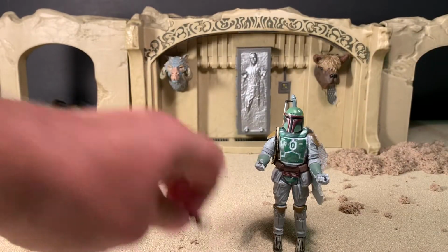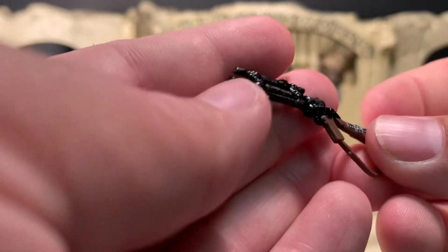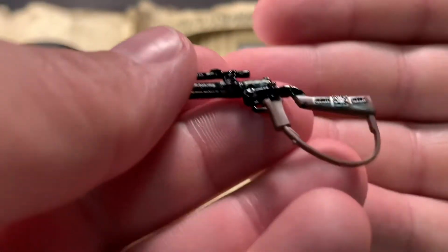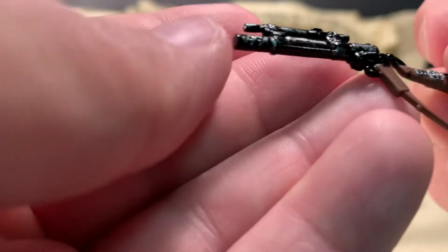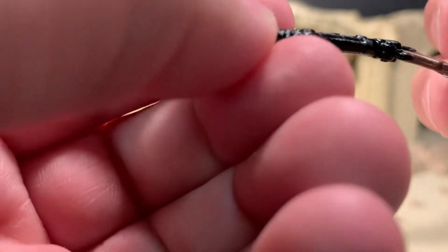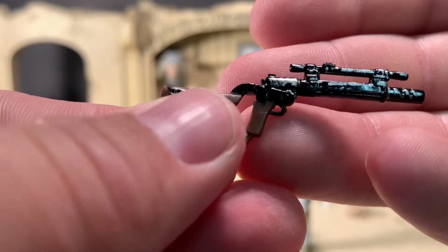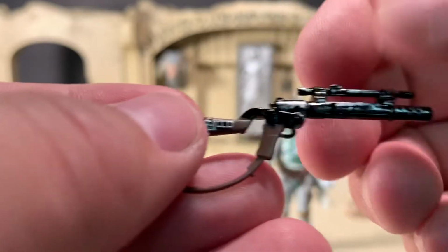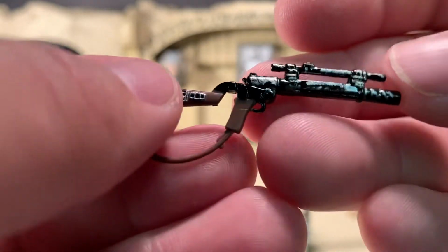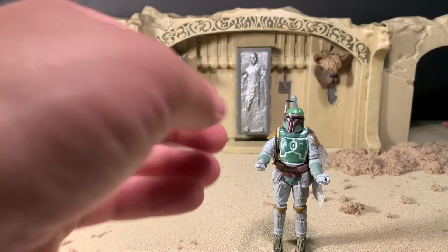Alright, let's have a look at his rifle, his signature weapon. Some nice painted detail on there. Nice weathering effect too. Not sure how well it's coming off on camera, but it looks like some of the paint or finish has been worn away to expose the bare metal. It's very cool. Did a good job on that.